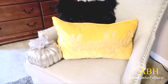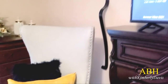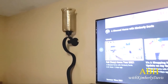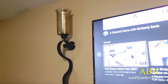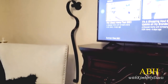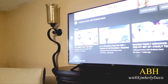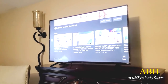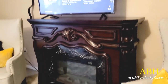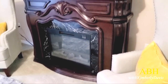Now, the fur pillows, they were in that new chic haul. The thankful pillows came from Marshalls, and it was a pumpkin, those pumpkins that you will see in the chairs. They're just for decorative purposes only. I had already. Now, these sconces I've had in my room ever since we moved into the home, and they came from Hobby Lobby. The fireplace is from Big Lots, and I've had that as well. The sconces and the fireplace I've had for 5 years now.